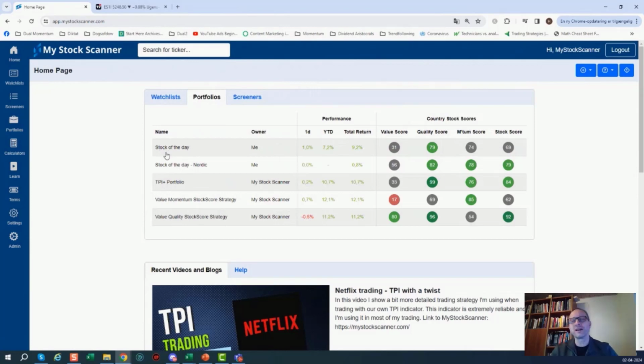That is where I am using the platform to buy some stocks and put them in there. It's not as rule based or not as algo like as the others. This is more me trading, and on many requests, in the beginning stock of the day was just a mix between US stocks and Danish, Swedish, Norwegian stocks. But we have split them up in two. So we have stock of the day that is only US stocks, and then we have the stock of the day Nordic, which is, of course, Denmark, Sweden, and Norway.